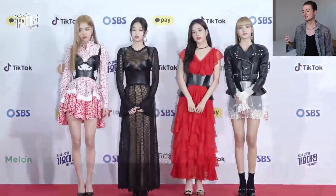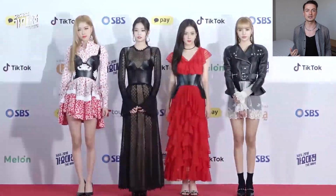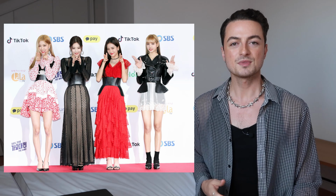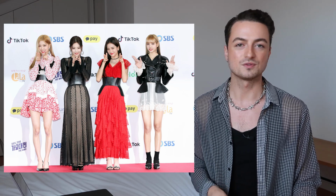There is white in this color palette, but it's not like an all white look blending into the white background behind them. And I think that's a lot of trouble people have. Like all black looks, when the background of the red carpet is black, you just lose all detail. Whereas here, you get to see every detail perfectly. So the stylist has done a great job on that, straight up. There's something very romantic but tough about the vibe of these looks.